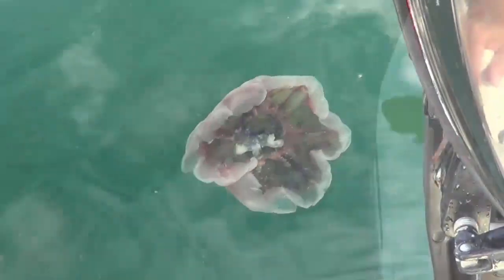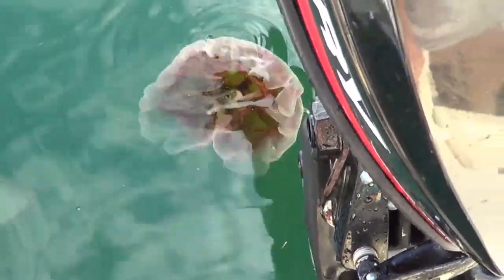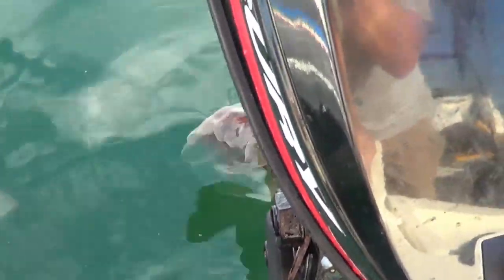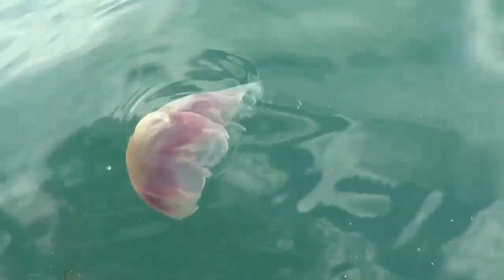Gorgeous. Get him. The big jellyfish. Gonna go under. Uh-oh. He's gonna stick to the boat. Look at him. Ooh. A jelly. So bizarre.